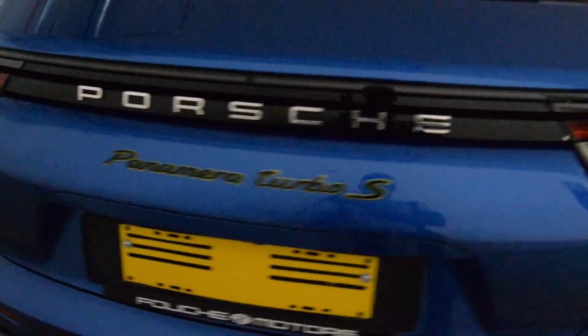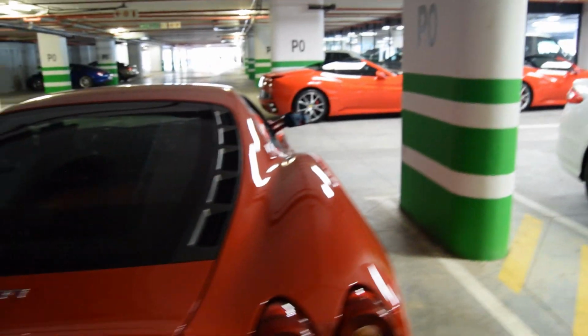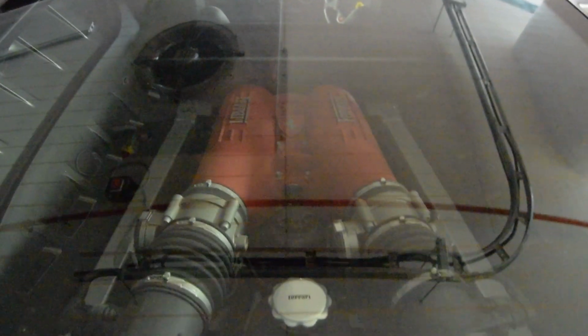And I love, would you just look at that Panamera Turbo S. You've got the Ferrari F430. The car that we saw earlier, the 430 Scuderia, is a more hardcore version of this. This is the normal production car, and as you can see, this one has the red engine in it. So yeah, we've got another sedan here, the Porsche Panamera.